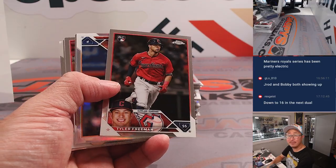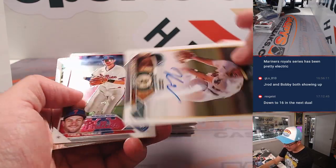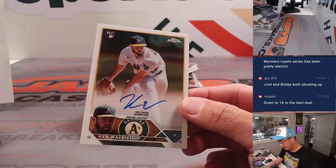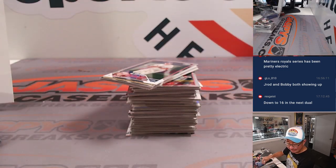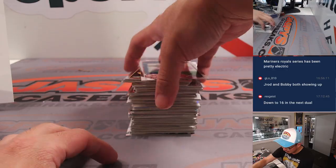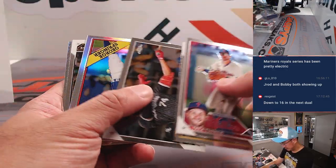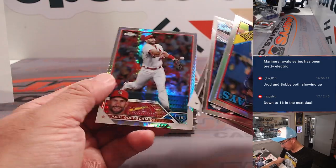All right, 24th and final box. Good luck, everybody. Let's see what we're going to end. We're going to end with a Ken Waldichuk autograph. That's for the Oakland A's, Stephen Carney. And let's see if we can close with some low-numbered parallels. Maybe some image variations. Something special.